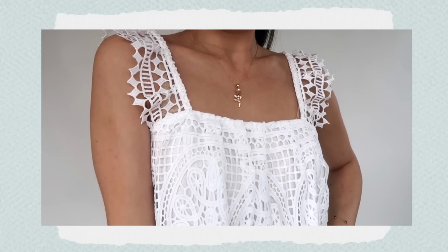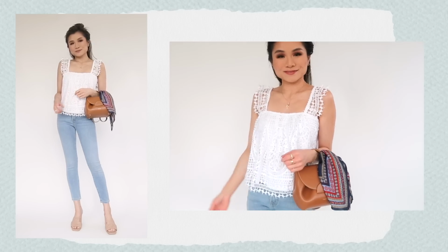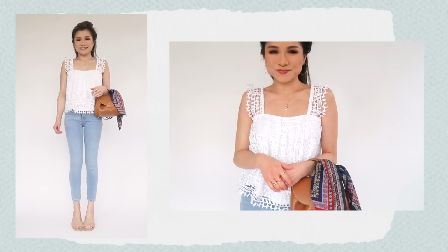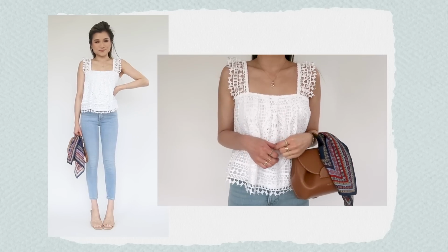This is like the cousin to the last top. This is the lace square neck tank. Same high quality lace overlay with all the cute lace trimmings. I love this tank if it's hotter weather because that swing shape is so forgiving.